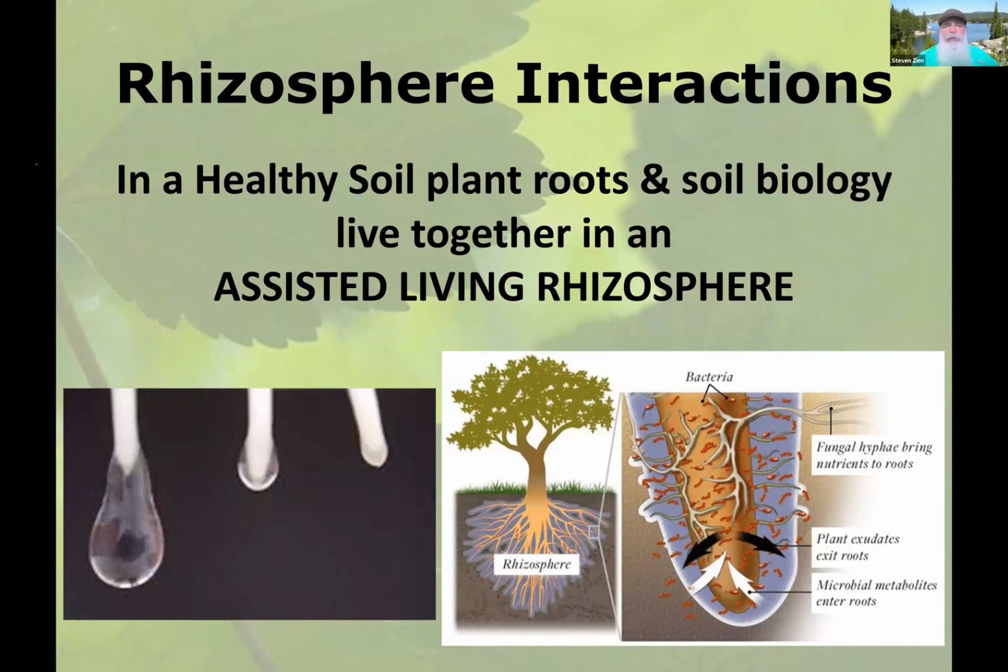So one of the real things to realize is there's some really important interactions going on in the rhizosphere in a healthy soil. In fact, the plant roots and the soil biology live together in what I like to call an assisted living rhizosphere. You can see the root on the right is that kind of camel colored area. The bluish area is the rhizosphere that is just loaded with soil biology. And then on the left, those are the tips of roots, and they're leaking liquid, okay? And we'll explain what that's all about in a second.